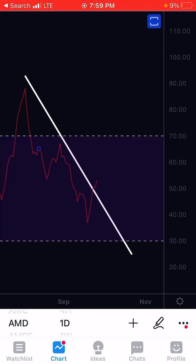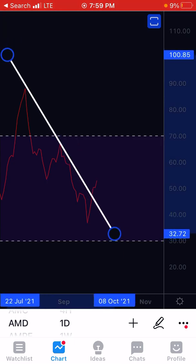Sorry, my hands are wet. I just took a shower, so my screen isn't working too well. I got the touch screen going here.